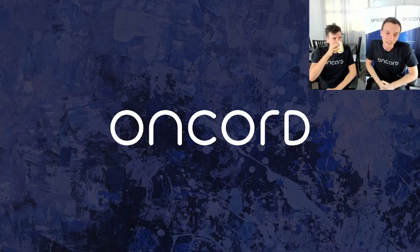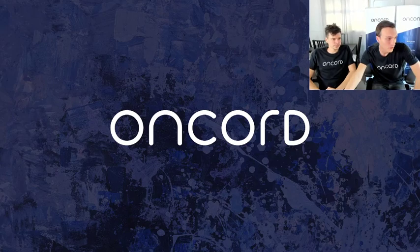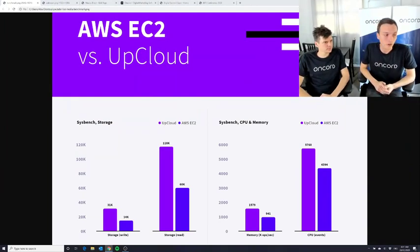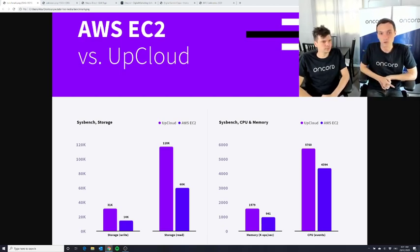So the first thing that we might have a look at is how you went about doing the US infrastructure stuff. Jumping over to the share screen. What we've got up here is your metrics on AWS EC2 versus what we've done for the US server infrastructure. Do you want to walk through that?